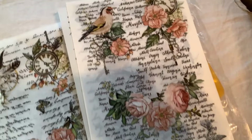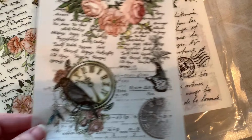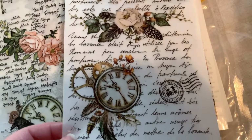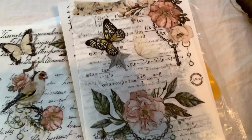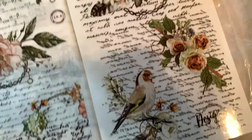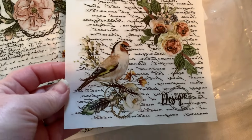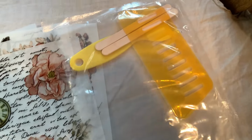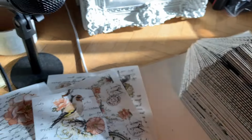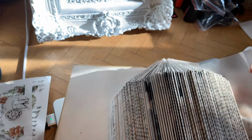Using transfers is really, really simple and easy to do. You just pull off the clear sheet away from the paper that it's attached to, and then you're ready to apply it to whatever surface you want to apply it to. And of course, if you don't want to apply the whole page to a surface, you can just cut out whatever size you want to use off of the design. And here are the tools that you can use to apply your transfers. So it comes with the tools that you need. It's so easy, so simple to do.